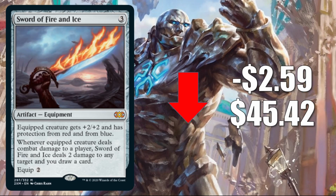Number 4, second verse, same as the first, Sword of Fire and Ice from Double Masters. It goes down $2.59 to $45.42 this week.